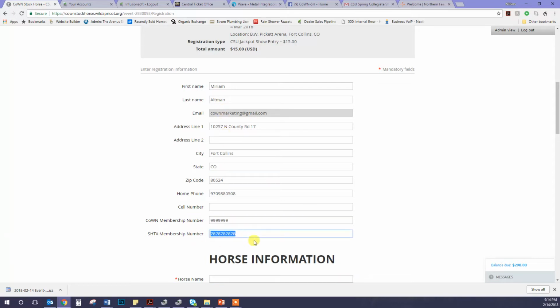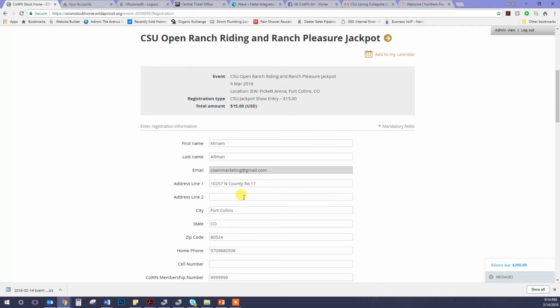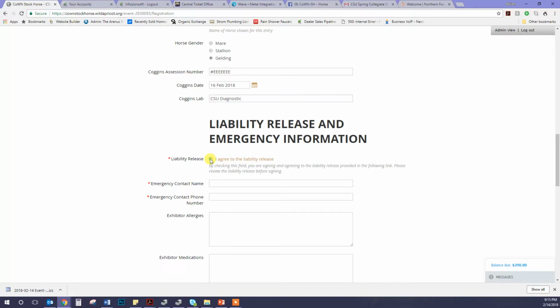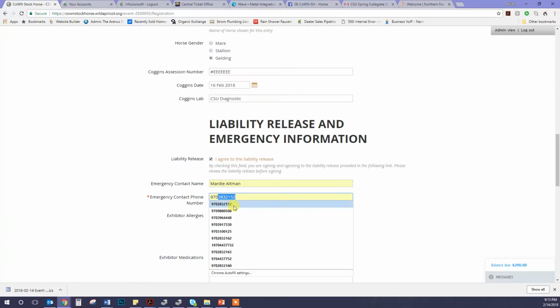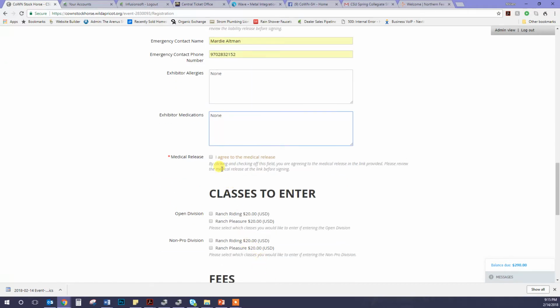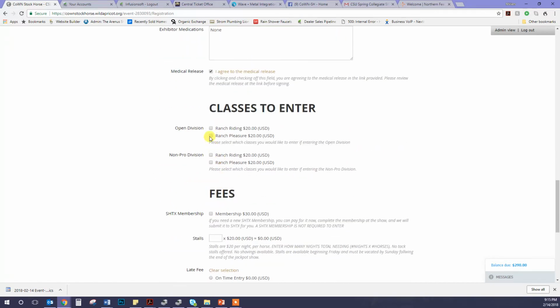My CoWN membership number, my Stock Horse of Texas membership number. These numbers obviously I made up, but because I'm already logged in, it automatically brought them over, and then I can enter my next horse. And then again, I can do my liability, my emergency contact, and do my medical release, enter whichever classes I would like to enter.